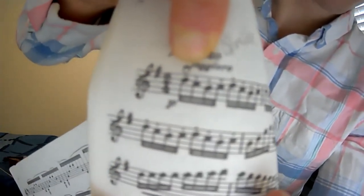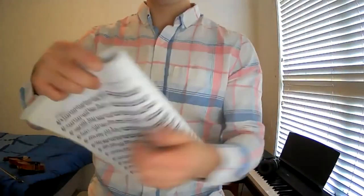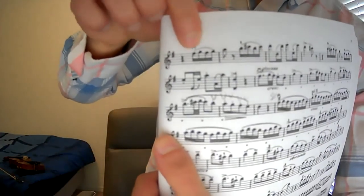So here's an example of a down bow right here. Ooh, that looks kind of blurry. Is it blurry for you? It's a little blurry. Back up just a little bit. Or if you just have a piece of paper, you can draw it out. Oh yeah, that's a little better.